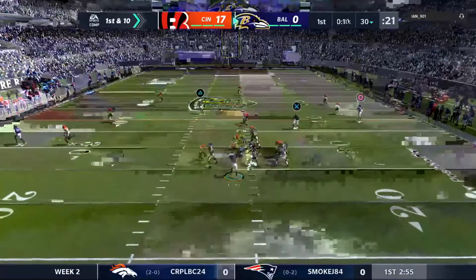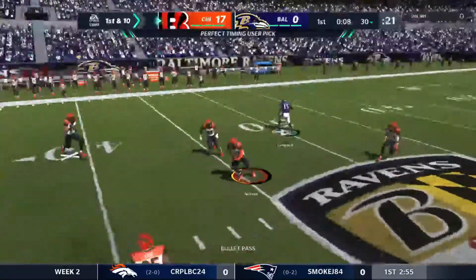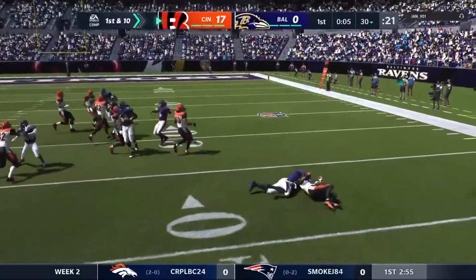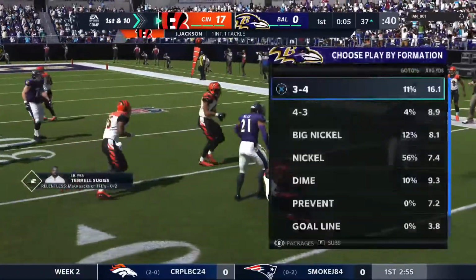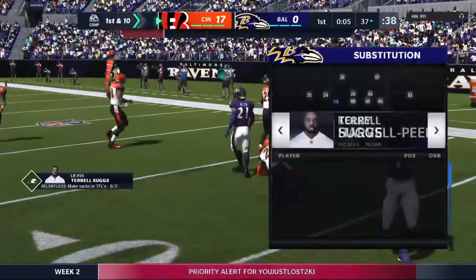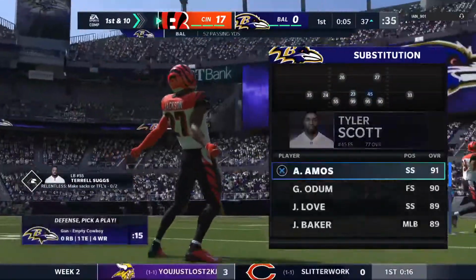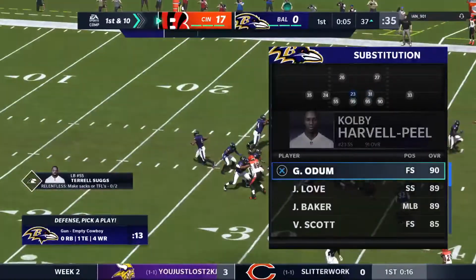On play action, they'll throw. And his pass is intercepted for the 4th time today. Picked up by J.C. Jackson. And he's going to take this one back to the 37-yard line. They'll take over 1st and 10 at the 37-yard line.